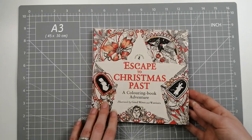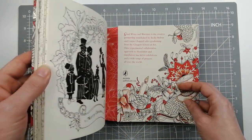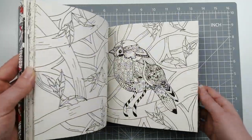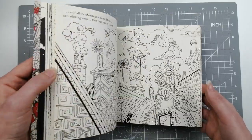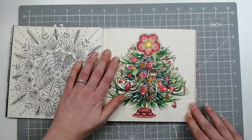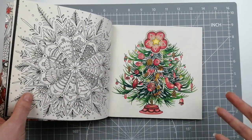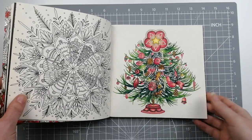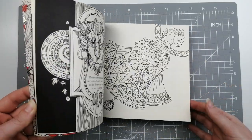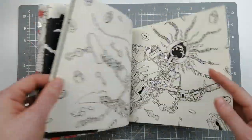I have this Escape to Christmas Past. This is illustrated by Good Wives and Warriors. This is a beautiful little book. And I've coloured one page in it. And I don't really know what to do. I would give it away as a giveaway, but it's got a coloured page in it, so it's not a pristine brand new book, so it's not really useful to anyone.